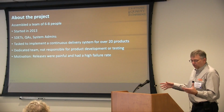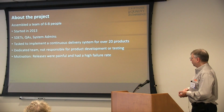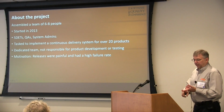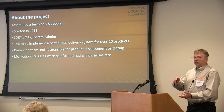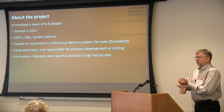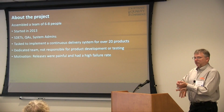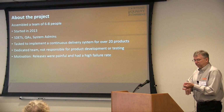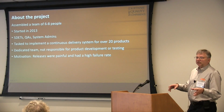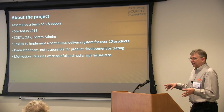But the motivation for doing this was that releases were very painful at that time. A release would typically start on a Friday night, and it would go into Saturday morning, maybe into Sunday morning, and if you were lucky, on Monday, the system would be back up. And they were so painful and had such a high failure rate that they did them just 4 times a year. That's how it was.